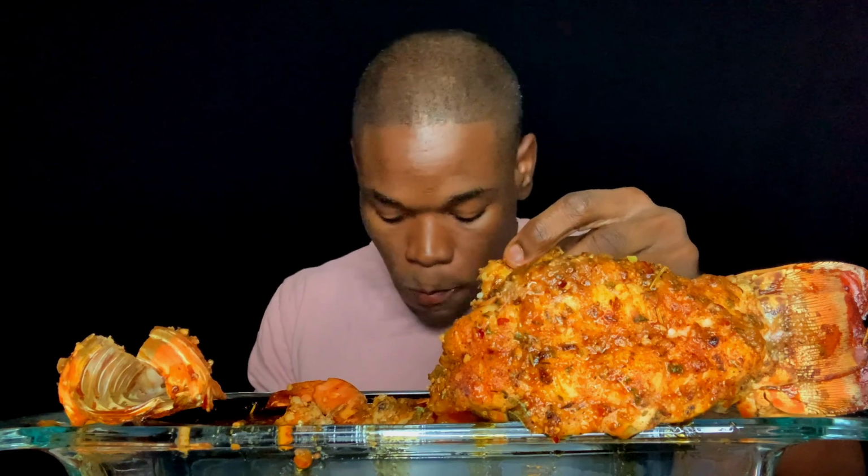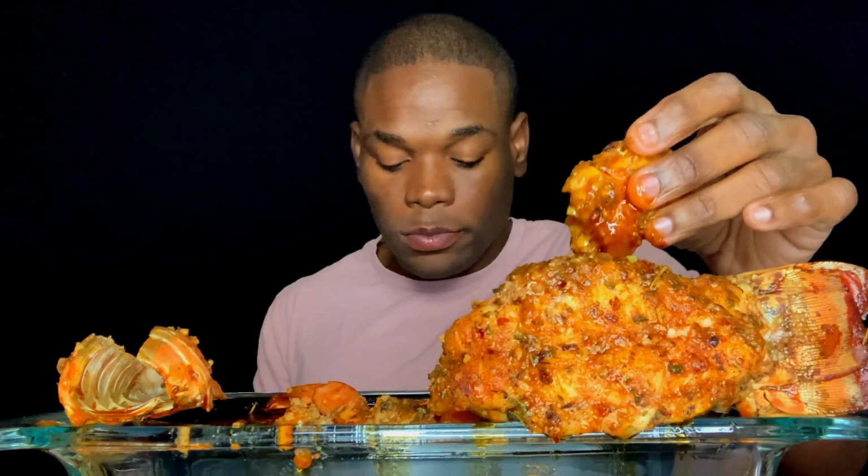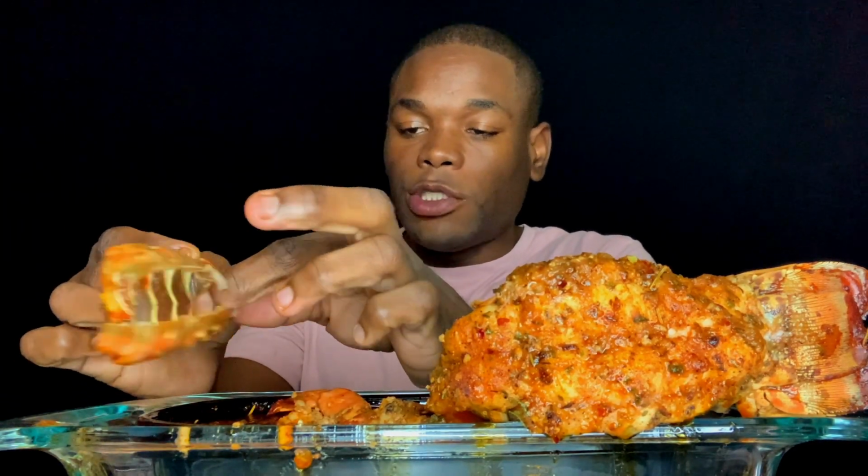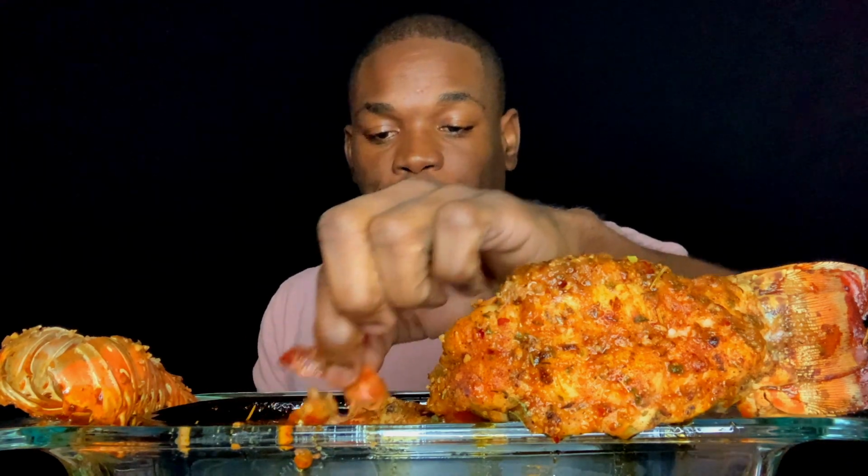Y'all see how tender that lobster is? That lobster fell right off the shell. Delicious. We cooked the lobster for about 15 minutes on 350 in the air fryer. It's so good. This is spicy.